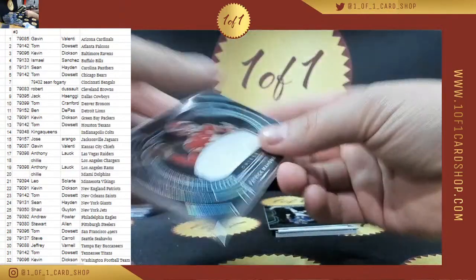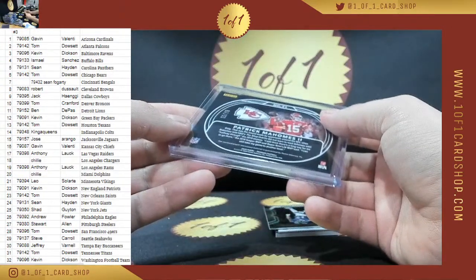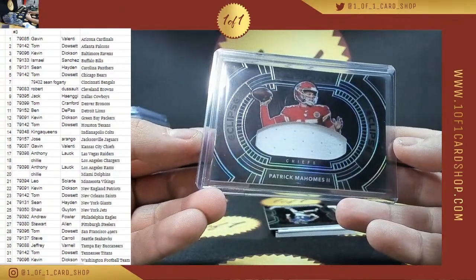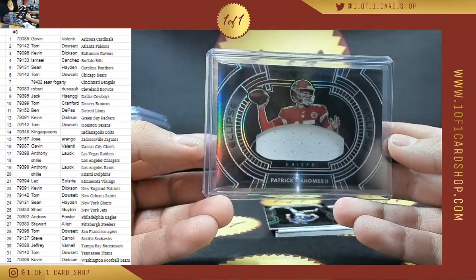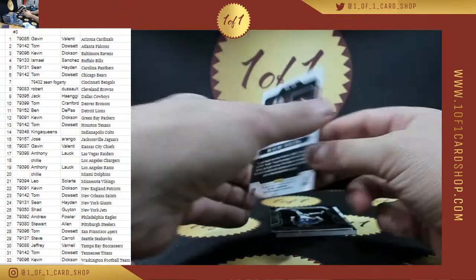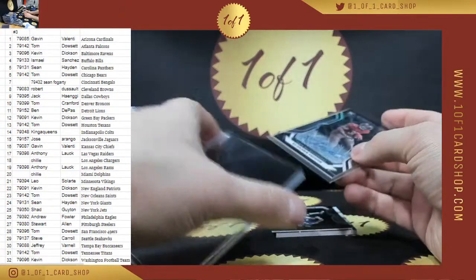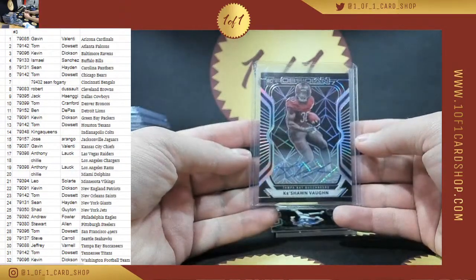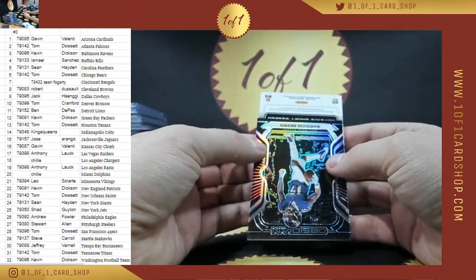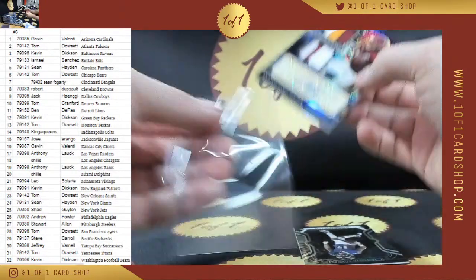Eclipse. Patrick Mahomes Eclipse. 15/75 jersey number? Yes, sir. Eclipse with a little underwear patch. Browns auto? Nope. Keyshawn Vaughn. Tampa Bay with a couple autos. No Brady's this go around though, Jeff. Last hit of the break. Out of 25, Gandy Golden for Washington going to Reaper.